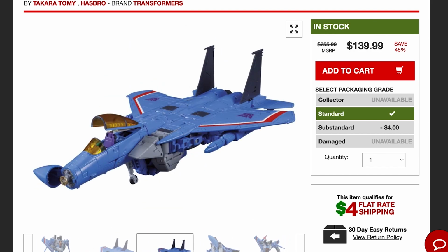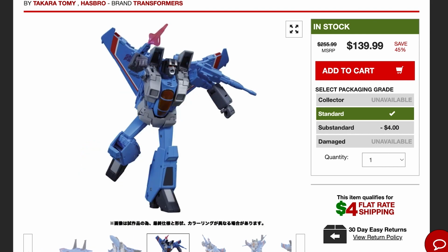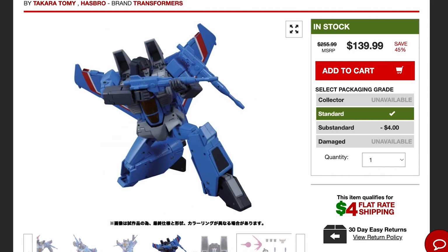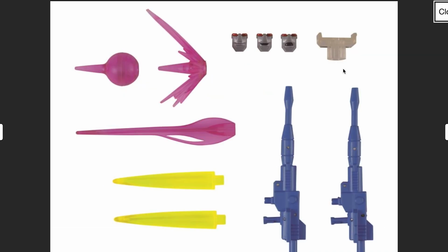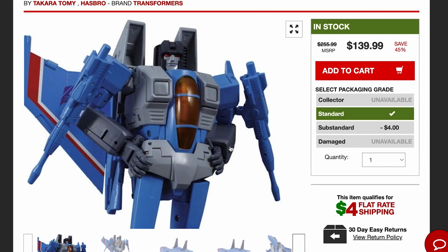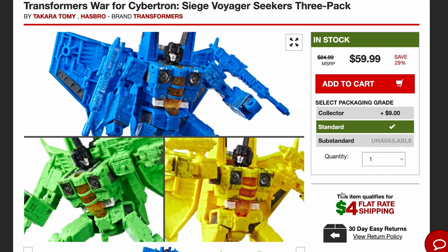This is a great set to pick up, guys. Do not miss out on this one. Thundercracker has never looked better in this Masterpiece edition. Literally, you can recreate scenes from the cartoon. He looks absolutely stunning. And of course, comes with a host of different accessories, blast effects, null rays. Actually, they're more like guns now. And of course, those wonderful swapped faces. They do look amazing. Guys, don't sleep on this one. Thundercracker, $139.99, 45% off.